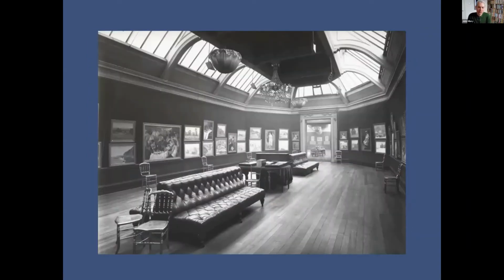But the last evidence of cultural engagement that I wanted to throw up is in fact a musical one, even though it took place within this artistic setting. This is the Grafton Galleries off Bond Street. And on the 21st of June 1914, there was an evening reception held here in honour of Richard Strauss, who was over in London to conduct the British premiere of his new ballet, The Legend of Joseph.